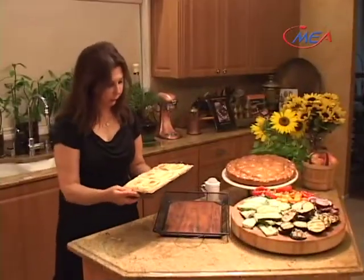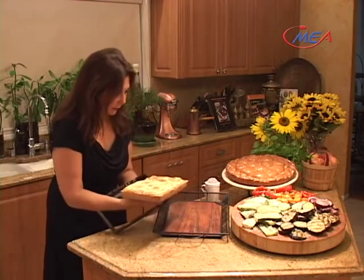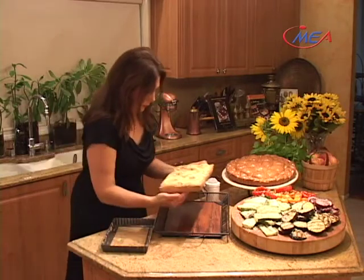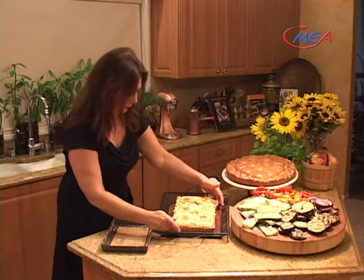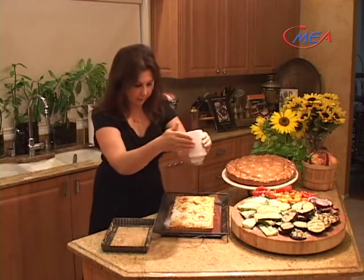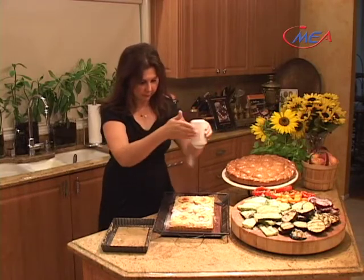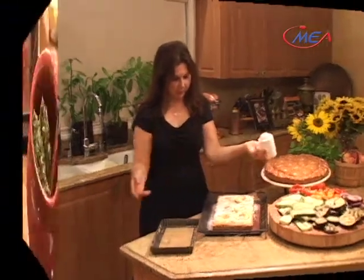Now we will remove the tart from the tart pan and set it on a serving platter. And we'll dust it with some powdered sugar. Looks perfect.